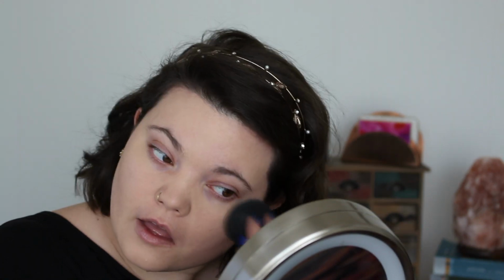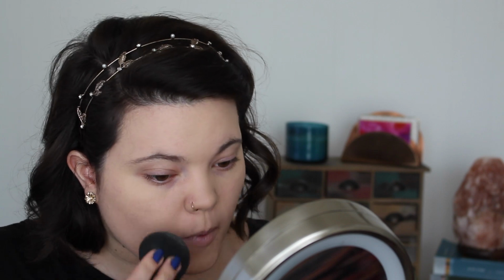For an event, especially something like New Year's, you wanna make sure that you're using something that is not gonna have any flashback in cameras. So nothing with too much SPF. It tends to create a lot of flashback. So something that's either called an HD foundation or doesn't have any SPF is gonna be the best bet for you. And that's what this foundation is.